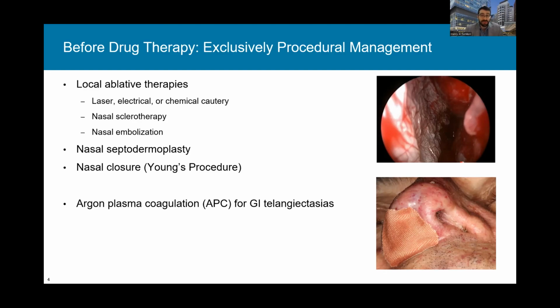And gastrointestinal bleeding is really difficult because what we're able to do with gastrointestinal telangiectasias is sort of limited from a procedural standpoint. We can kind of burn them, we can clip them. There's concerns that when we do this, we may be provoking a local healing response, both in the nose and the gastrointestinal tract, that actually increases the hormones that are dysregulated in HHT that cause this abnormal blood vessel growth, and that we could actually be stimulating more blood vessels to grow where we intervene. So it is important to recognize that now we have a balance between systemic therapy or drug therapy and procedures.